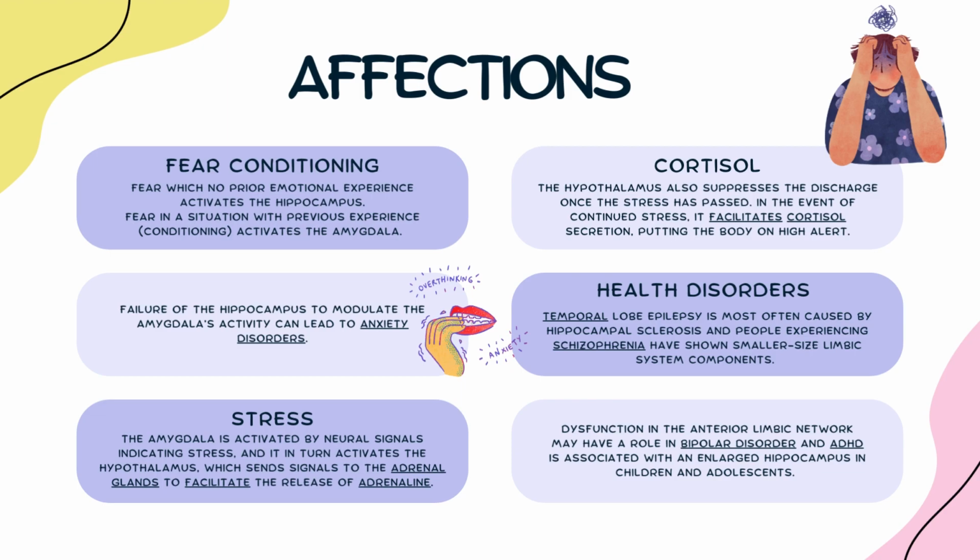Health disorders. Temporal lobe epilepsy is most often caused by hippocampal sclerosis, and people experiencing schizophrenia have shown smaller limbic system components. Dysfunction in the anterior limbic network may have a role in bipolar disorder, and ADHD is associated with an enlarged hippocampus in children and adolescents.